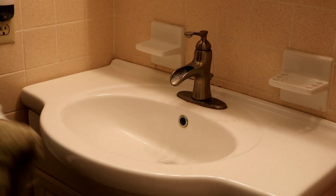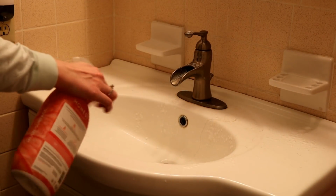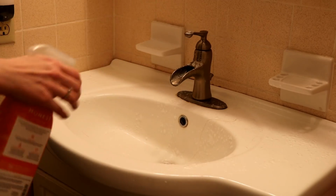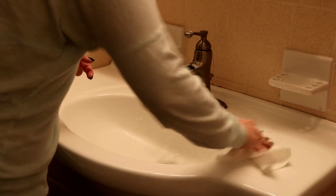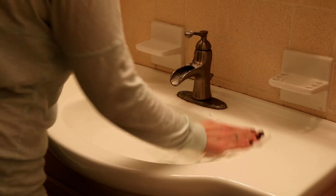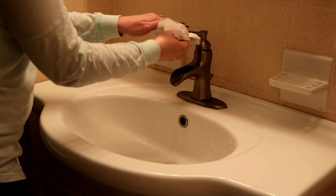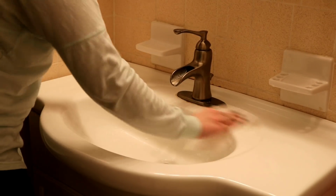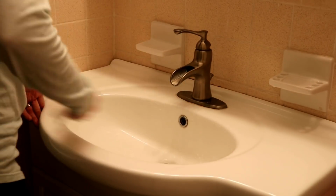So to wrap up my nighttime cleaning routine, this is something that I've added to my nighttime routine pretty recently, and that is wiping down my bathroom counter every single night. Again, decluttering it, making sure what's there should be there, and putting away any hair products or anything like that. I've really been enjoying this, and I'm going to keep doing it. I try to do it every night. It doesn't always happen, but I do enjoy it. I like waking up to a clean bathroom as well.